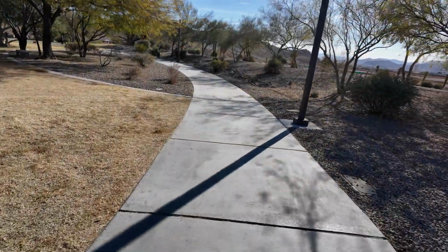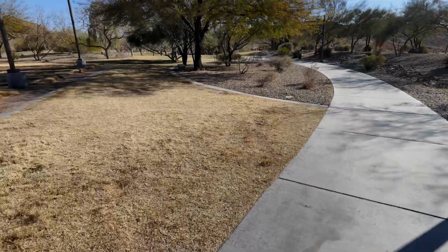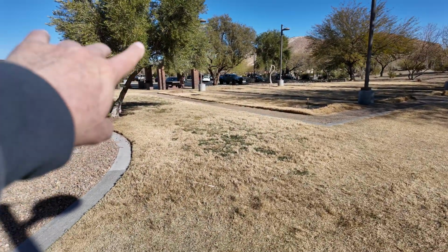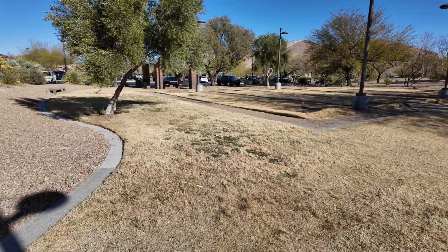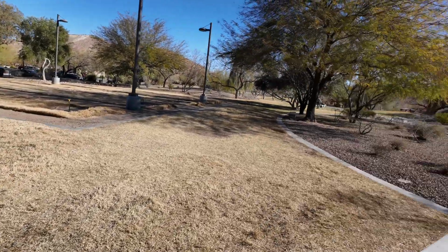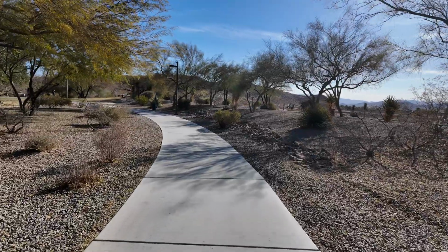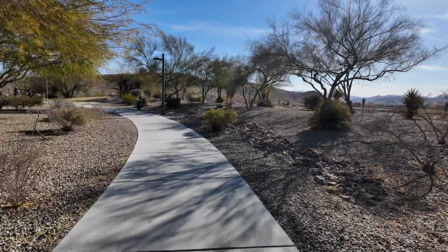And following the path around, you can see over here there's another angle of the horseshoe pits. That's the picnic bench where we just were, right there. And horseshoe pits are right in front of us here. Go ahead and follow this around and see where it takes us.